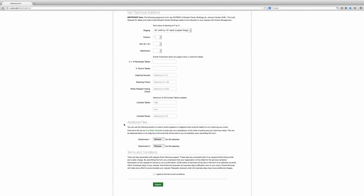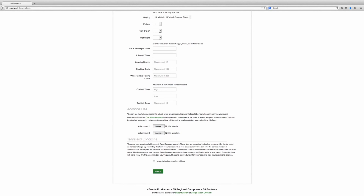Under the section titled Additional Files, you may attach an itinerary or contract that you need EP to look at. After the entire form has been filled out, make sure to click here to agree to the terms and conditions of the form. Once your request is completed, we highly recommend you schedule a meeting with Events Production to discuss your event needs in person. Events Production will be able to adjust your reservation to best meet your needs and may save you money.